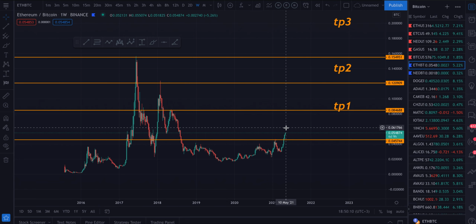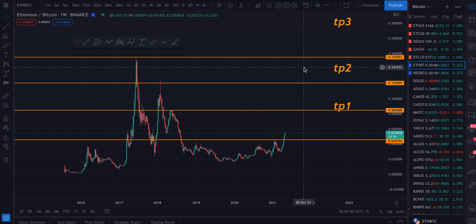Guys, it is very, very possible, and my first take profit, in my opinion, would probably be around this area, 0.08 Bitcoin. My second one would be 0.112, and then the third one, which is the final one, would be 0.15. Now, let's assume that Bitcoin does stay at 60K, and we stay between 57 to 60K. Ethereum could go, in my opinion, to $10,000 by the end of this bull run. You guys might think I'm crazy, I'm exaggerating, but these are facts.